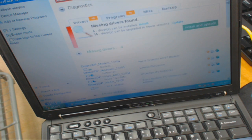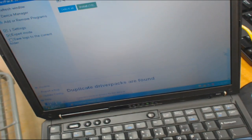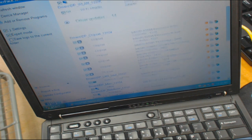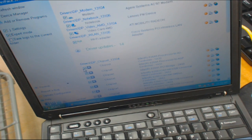Well, it took me back. Well, I don't know what it's doing. Let's try it again. Click install and update, and then okay, and then start installation. Let's try it again. What is this warning? Selected several drivers for the device there can cause problems. So it's trying to warn me, but let me scroll up. Maybe there are multiple. It says duplicate. Normally I don't get this error. Duplicate drivers. How about, you know what? Let's uncheck driver updates. Let's uncheck these.